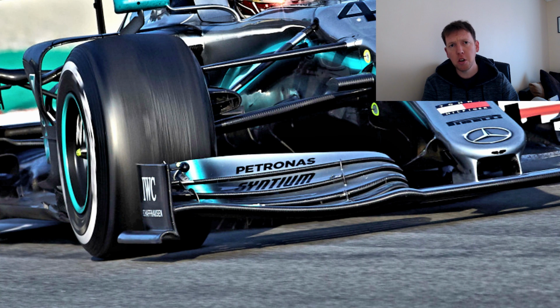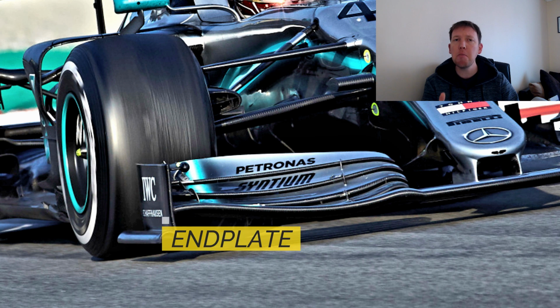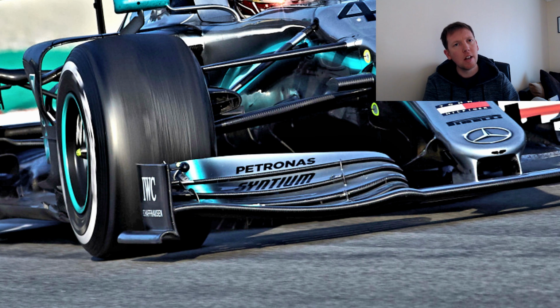Now, in regards to the Mercedes front wing, the one that arrived on the launch car and at the first test featured an end plate that kicked in towards the rear, whereas everybody else had gone in a very different route. They were using the end plate to create the outwash. Their end plate was forcing airflow out and around the tyre.